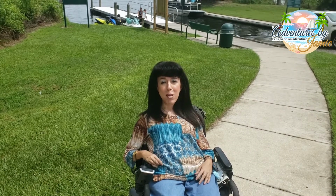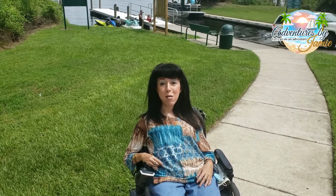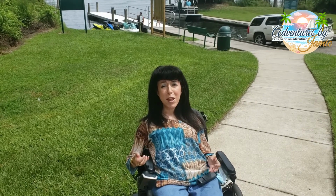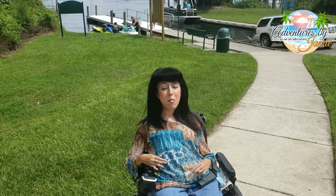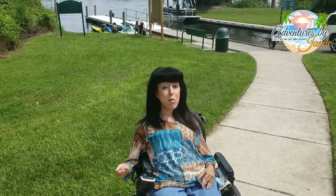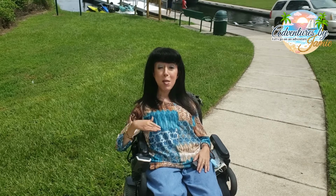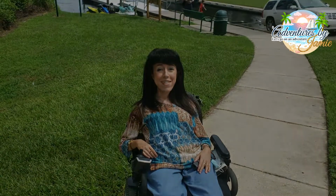Kevin and I are in Orlando and we're getting ready to go on the Orlando Lake Tour. So the thing that makes this a great attraction, other than you get to go on a boat ride, is that it's completely accessible. So I get to stay in my wheelchair throughout the entire thing. They have a ramp and we're going to show you all of that, but it gets me right onto the boat. So looking forward to showing you all that the Orlando Lake Tour has to offer. So come along on an adventure with us.